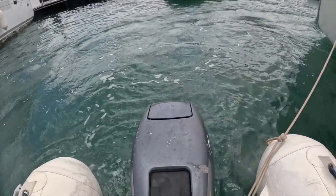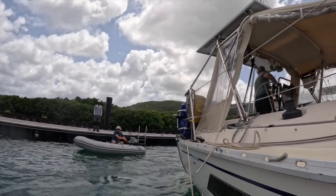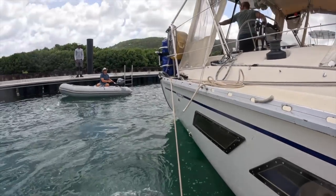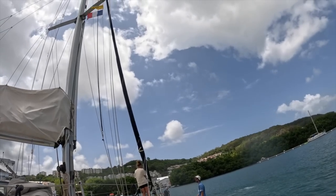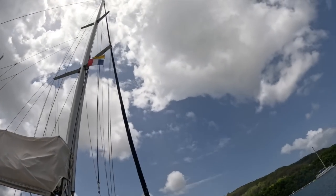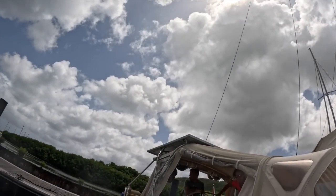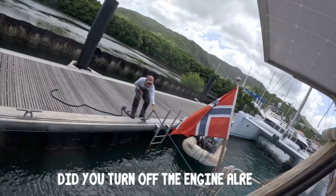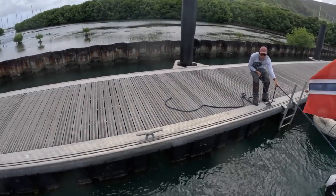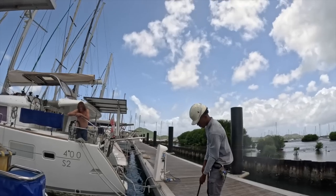Go forwards. Forwards. Get up the edge. Stop. Everyone stop. Okay. Is the bow attached? Is the bow on? Yeah, bow's on. Yeah, you're all on. You're good. Okay, we're all attached. Did you turn off the engine? No, not yet. I just wanted to be here to stop the sugar scoop hitting.